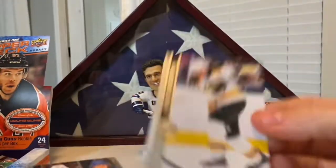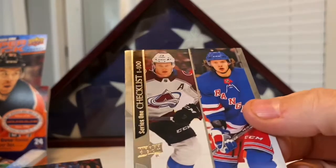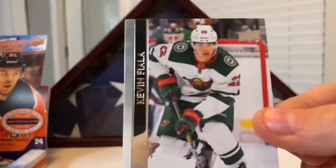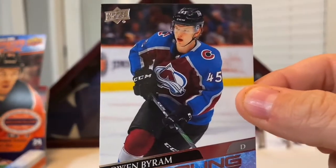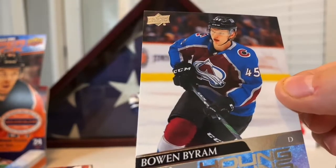All right, here we go. Here's Patrice Bergeron. There's a Series 1 checklist of Nathan MacKinnon, Artemi Panarin. There's Tyler Myers, Kevin Fiala, and we got a pretty good Young Guns here, Bowen Byram for the Avalanche. I know there's a lot of hype for this guy, so we'll see how he does. But there's Bowen Byram.